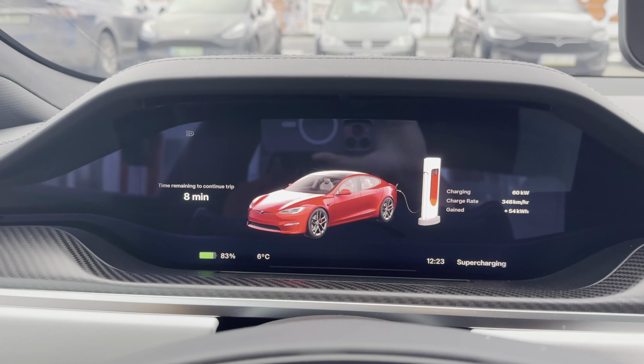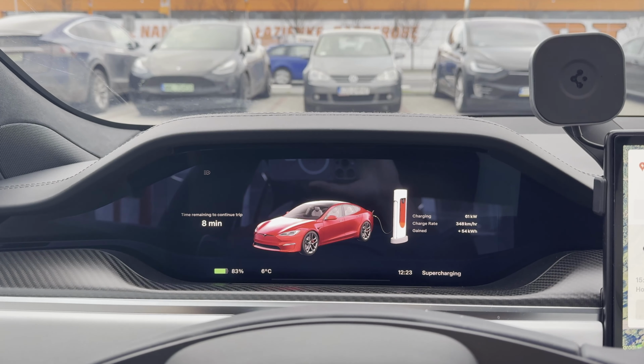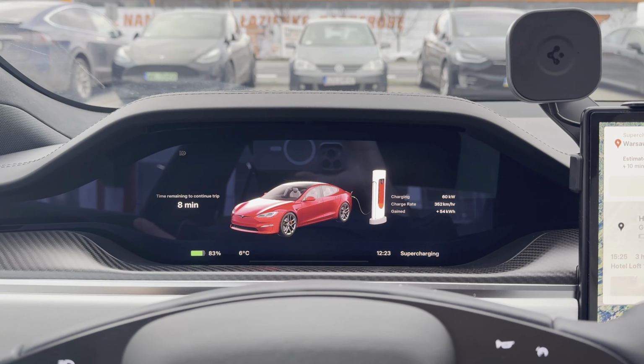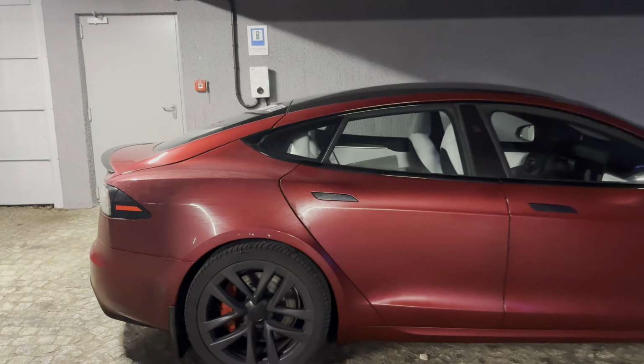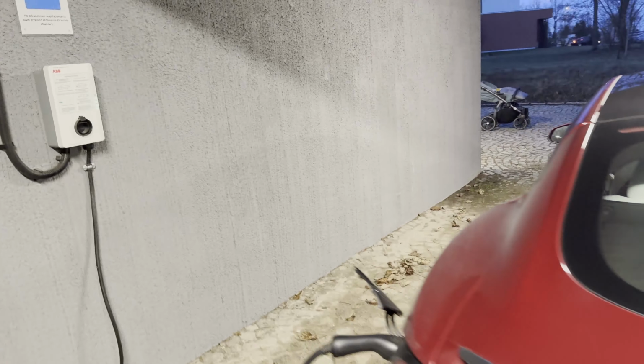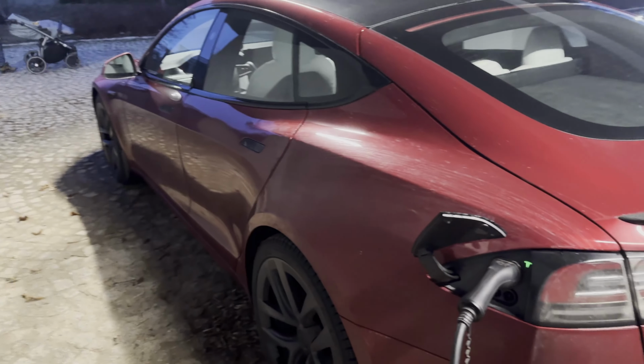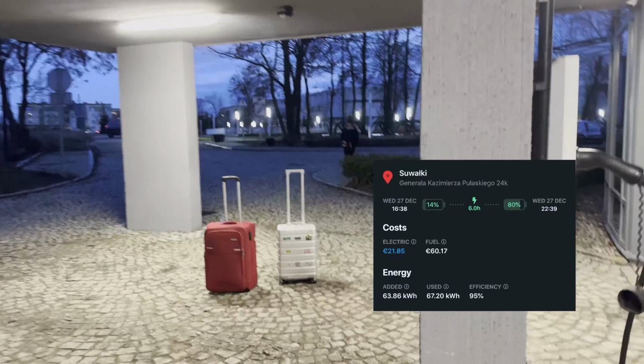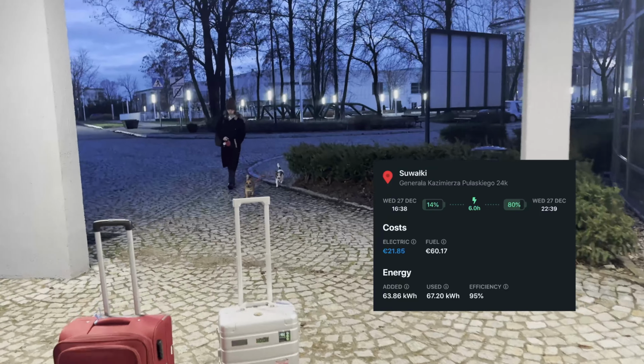83%, 62 kilowatt speed of charge, and we need around 88% to just reach the hotel without any more stops, and there are no more stops along the route. Once again, hotel Suwałki Loft, all connected and charging. Really happy. We take the bus and go have a rest.